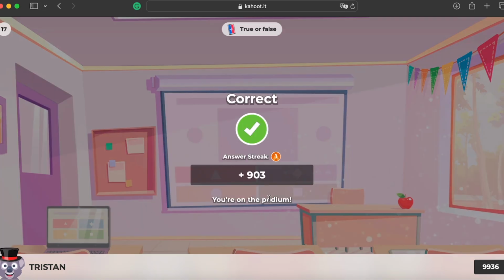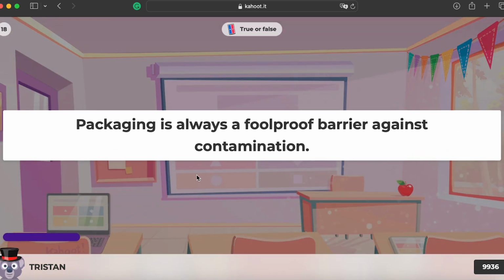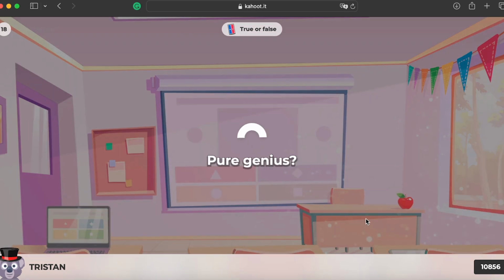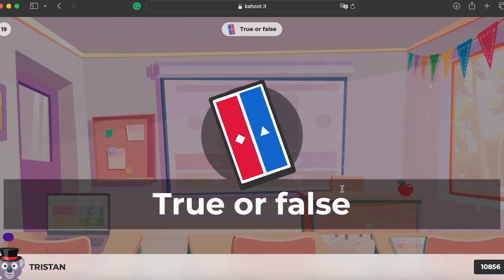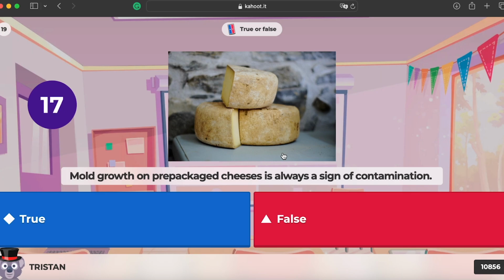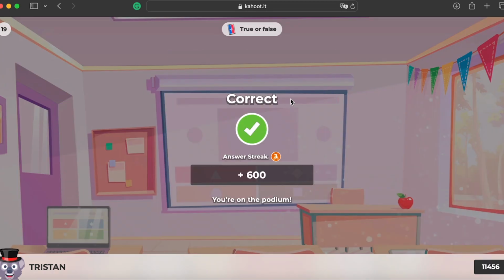Packaging is always a foolproof barrier against contamination. Always. It's false. Mold growth on prepacked cheese is always a sign of contamination. Like, yeah. But sometimes cheese also has mold. So it's not always, the word always here is wrong.